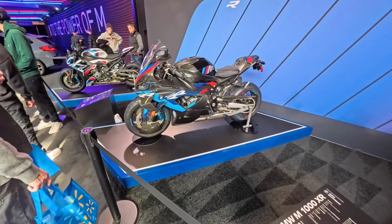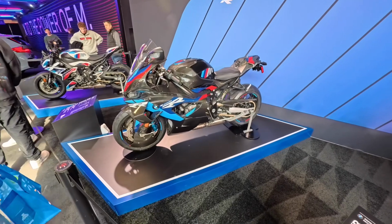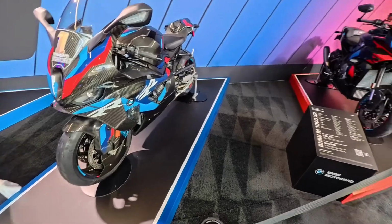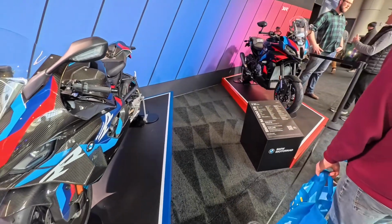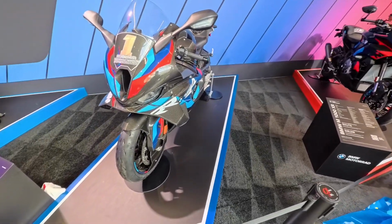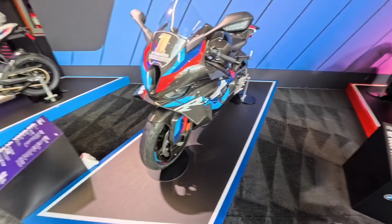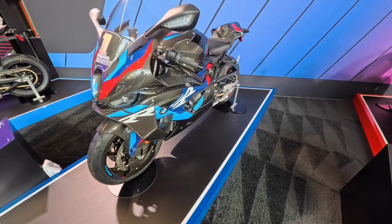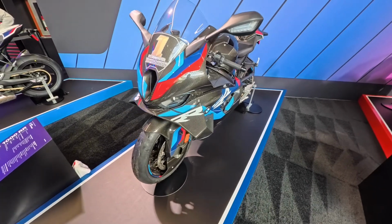I'm not a biker, but I have to say, BMW probably makes one of the best bikes. Now here we're taking a look at the BMW bike booth. Here is the 1000RR, one of the fastest bikes in the world. This thing is insane. It is all carbon. Beautiful, beautiful bike.